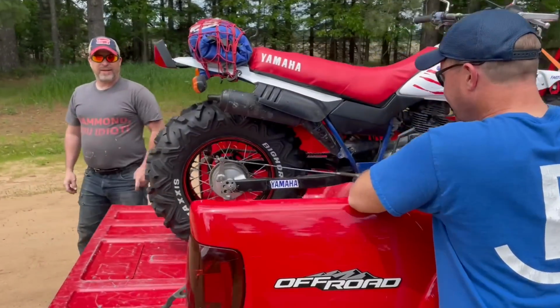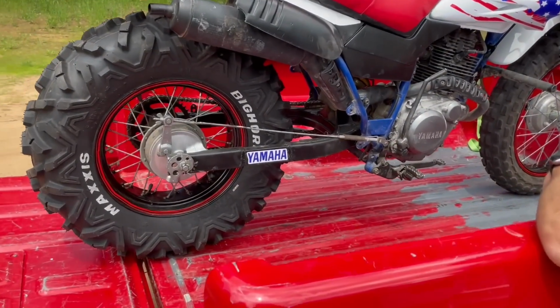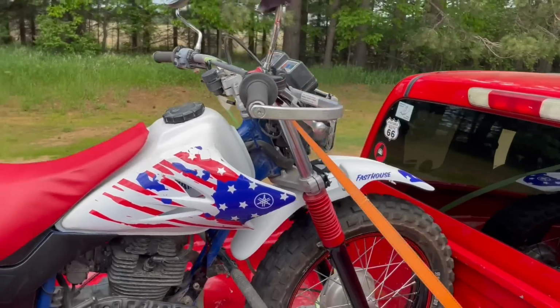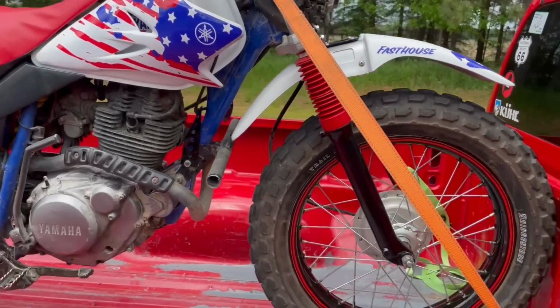What swing arm is on there? You extended it. Yeah, I had to extend this too. Of course you did. Oh, yeah, there it is. Yeah, look at that. Wow. Look at that headlight.